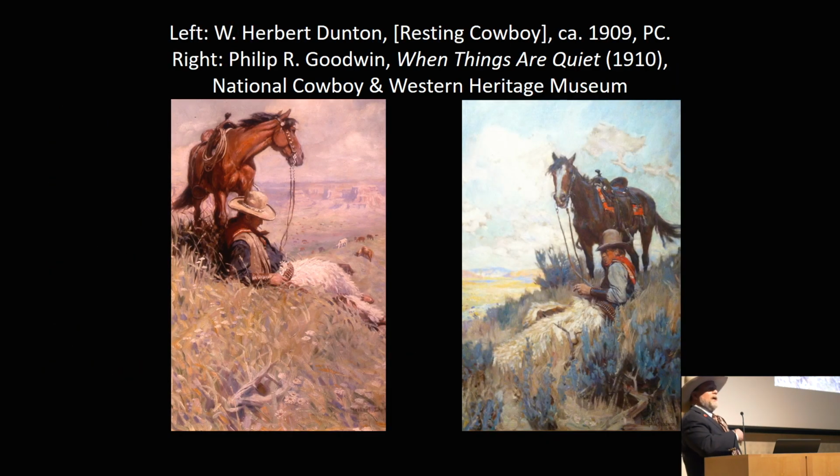So Dunton made his living creating outdoor wildlife illustrations as well as depictions of cowboys. As you can see, a great comparison, with one of Philip Goodwin's greatest paintings we have at the Hall, compared to a painting as yet unlocated; I'm not sure where this painting lives. I hope someday I can find it. But you can see that whole idea of the cowboy lounging while looking over her becomes a standard acceptable thing.